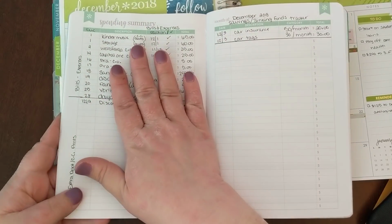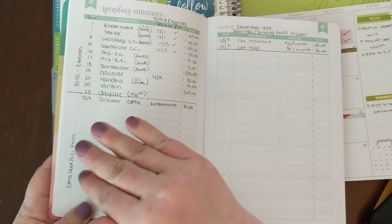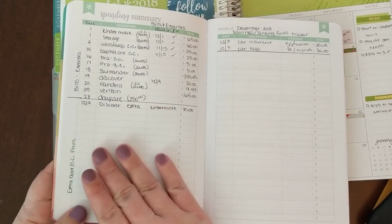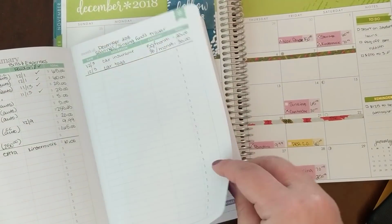So here on the second spending summary, I've got my fixed bills, or my regular bills that I pay. And then I have a section down here for extra credit card payments or debt payments. And then here I have a tracker of what I put into my sinking funds.